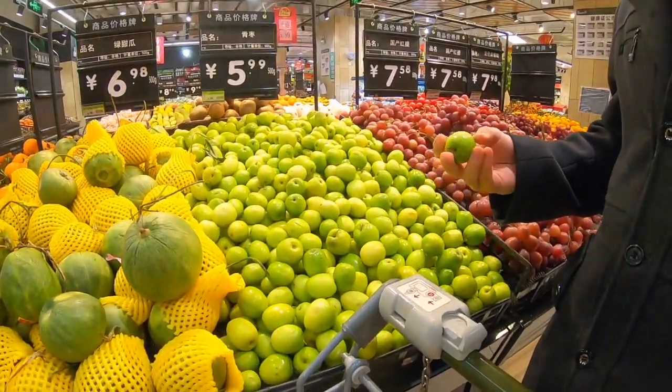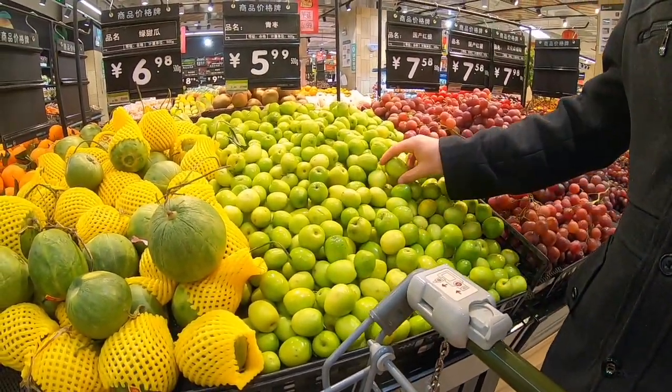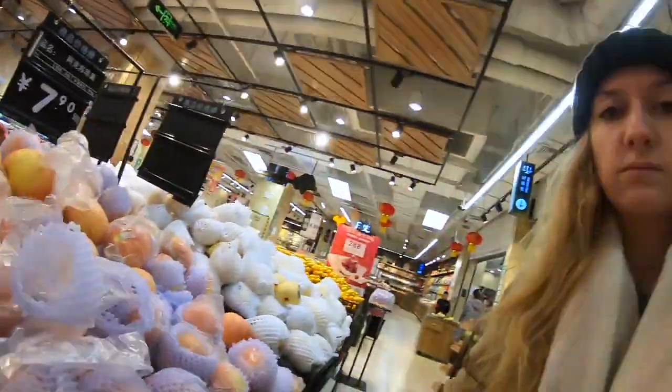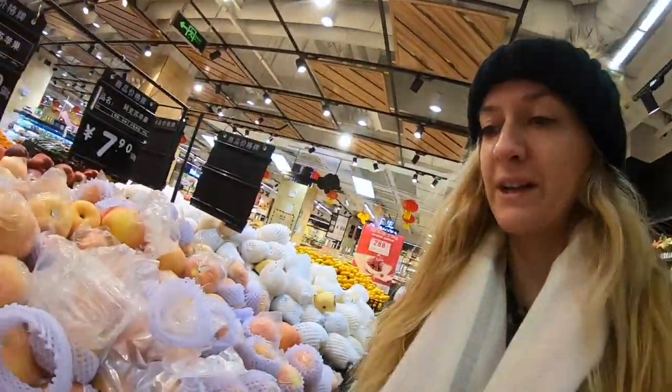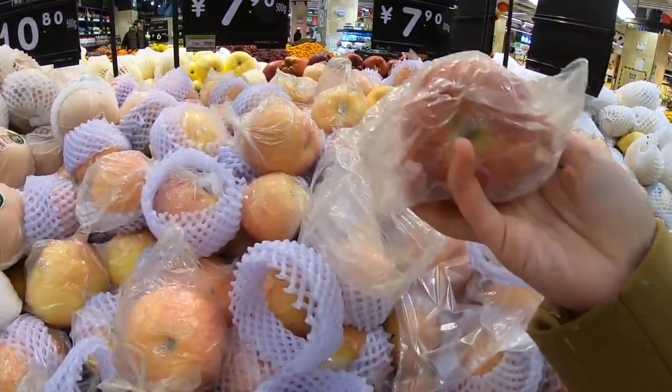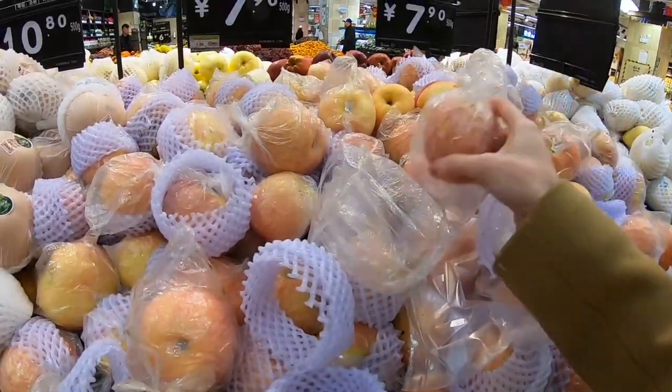Aren't they crab apples? I bet you they're so good. Maybe they're not even apples. So I'm getting apples, but I just noticed that they're each individually wrapped in plastic. China.